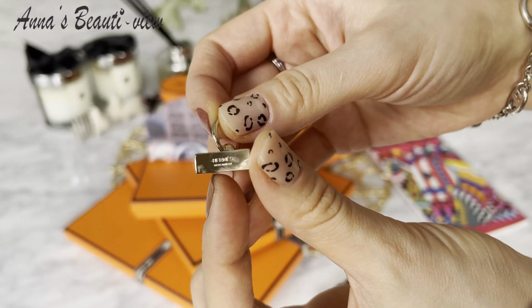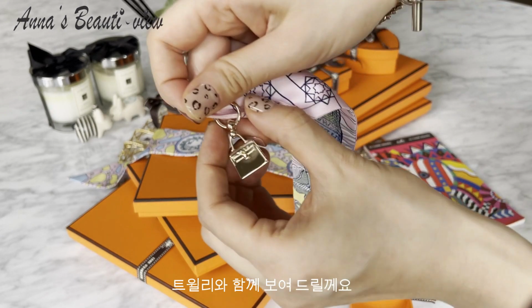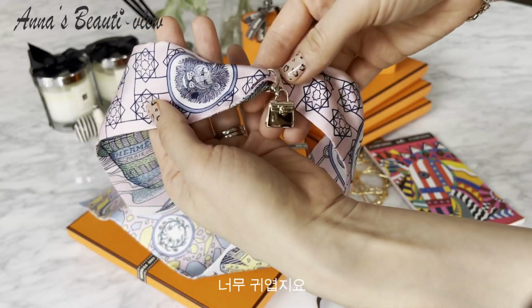Anyway, as I showed you earlier for the heart-shaped twilly ring, this one also can be a pendant for a necklace, or it will be really cute with my Kelly bag as well. Look at this twilly ring with a twilly, so pretty.